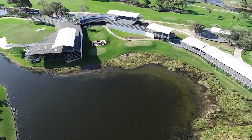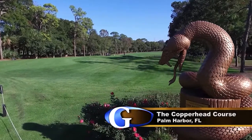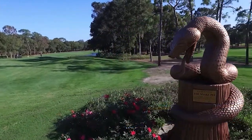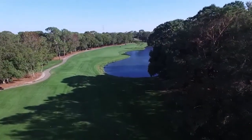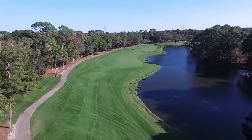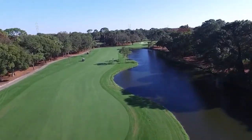because it usually is. The Snake Pit at the Copperhead course at Innisbrook, the host site of the Valspar Championship, also boasts a nasty string of holes to finish with. The 16th hole is a long and demanding par 4 called Moccasin. Players use 3-wood for positioning, but that leaves them very long approaches to a firm green.